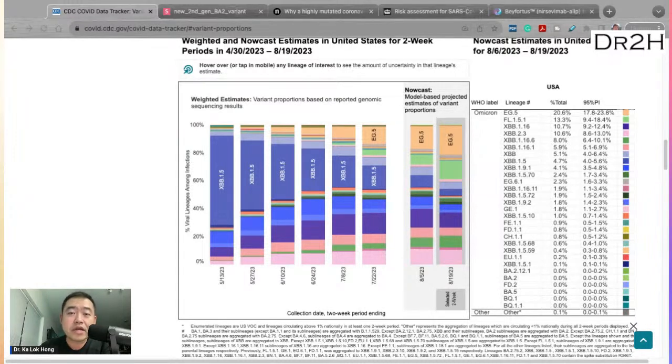Now, these two subvariants carry a mutation on the spike protein known as F456L, which makes them more infectious than other subvariants. So really, there's no surprise here, given the landscape of new subvariants that we've seen in the past year or two. This virus is expected to mutate and gain a more infectious advantage with every dominating variant. The problem arises when a new variant has a significant mutation in the spike protein, like what we saw in 2021 when the virus jumped from Delta to Omicron. So are we seeing anything like that right now? Let's hold that thought there.